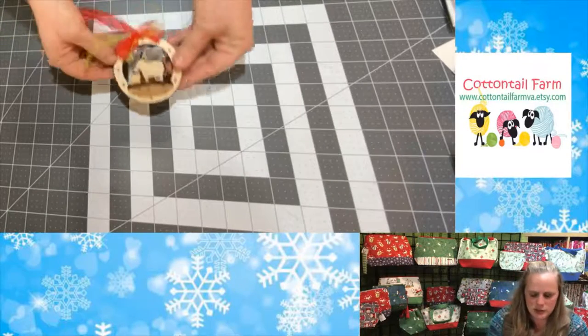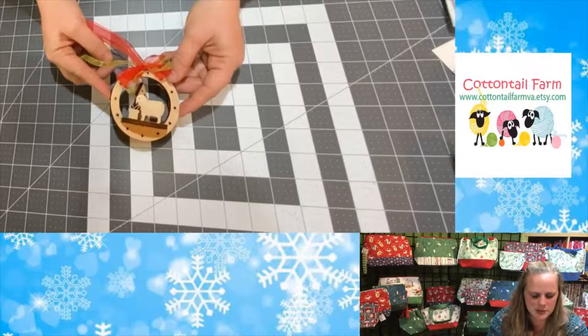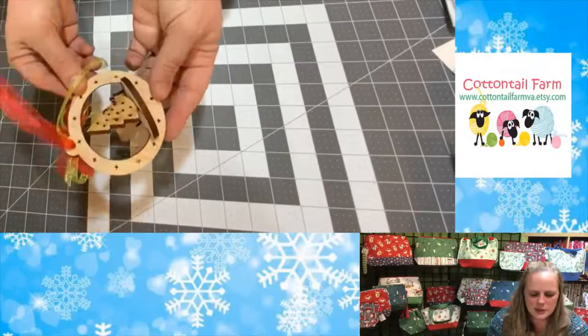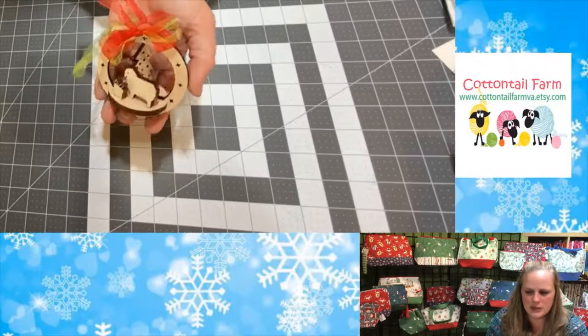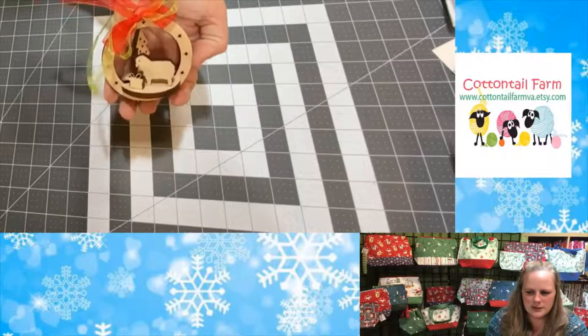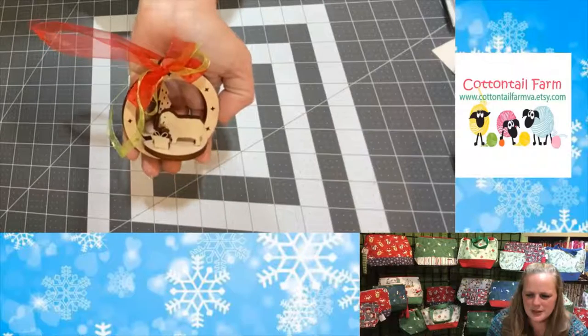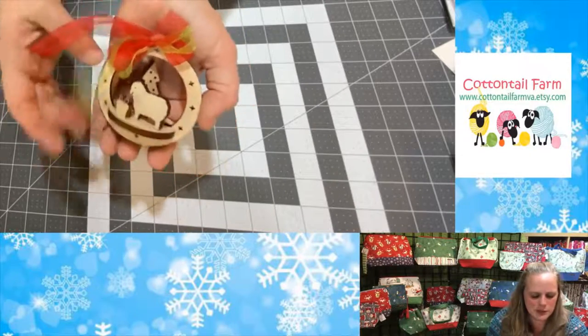Ornaments. I made sheepy ornaments. I love these. There's a couple of these on my tree. It has a sheep with a gift and then a Christmas tree, and they're 3D. What's not to love about that? They're hard to show, really. I took a picture of them outside on one of my boxwood bushes. They turned out really well.